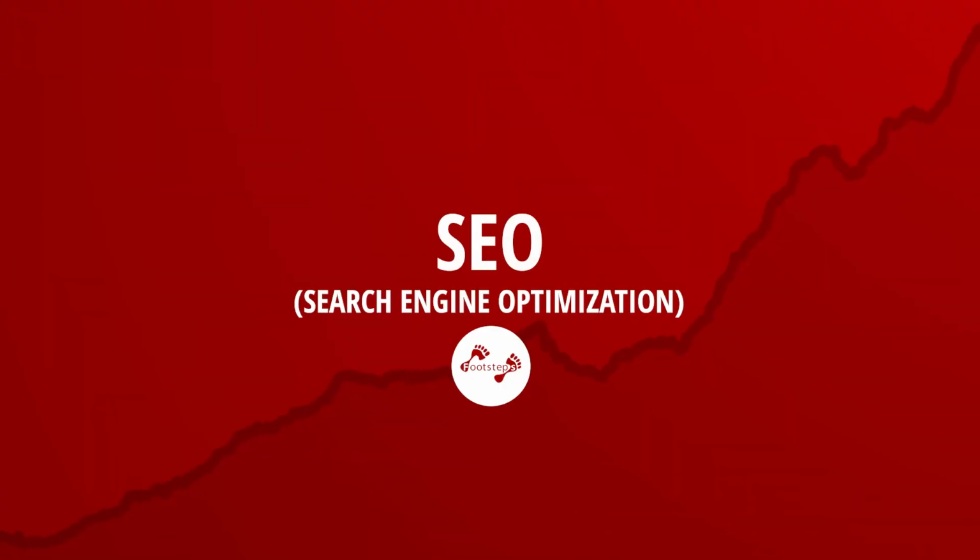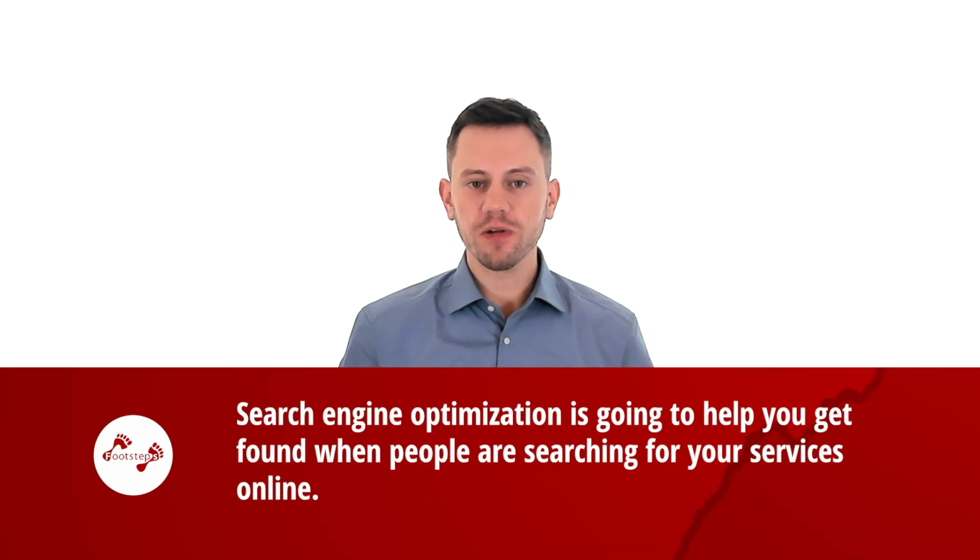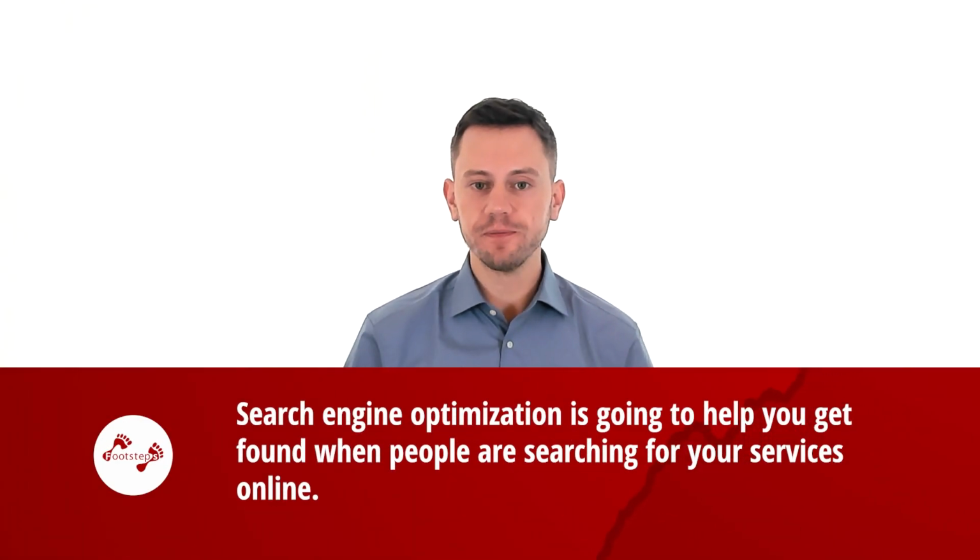The next thing that you want to focus on when it comes to your digital marketing is your search engine optimization. Search engine optimization is going to help you get found when people are searching for your services online. Now, there are lots of different things you need to do to improve your SEO, but I'm going to give you 3 great tips that are going to get you started.